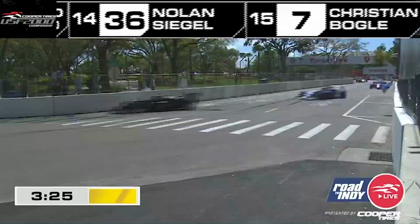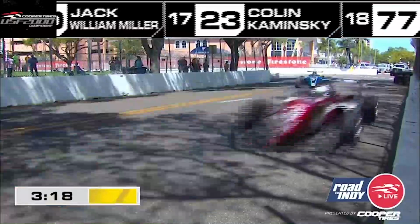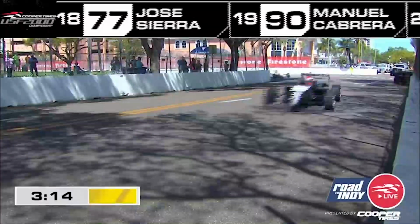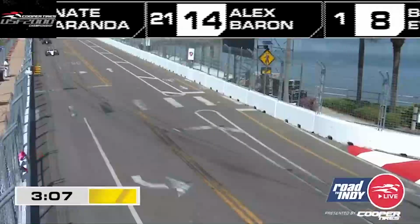Colin Kaminsky not really holding up McElrea as we go full course caution again with 3 minutes remaining. This is going to be tough to bounce back from. I don't know if we're going to be able to get cleaned up enough to go back to green. Try to see if we can't find out what's going on the racetrack here right now. As we said, full course yellow once again.